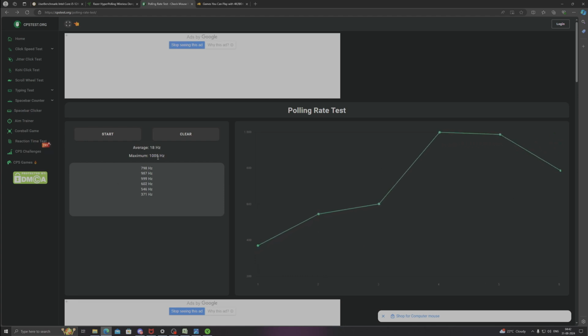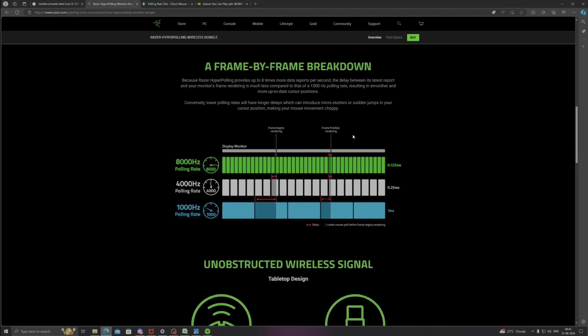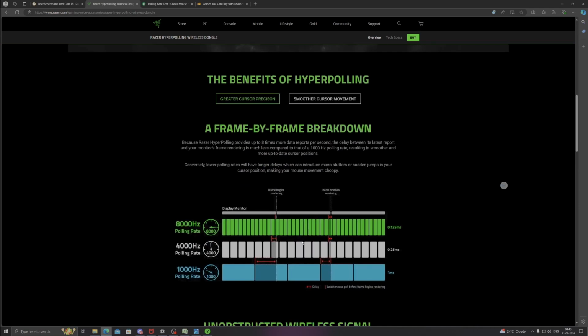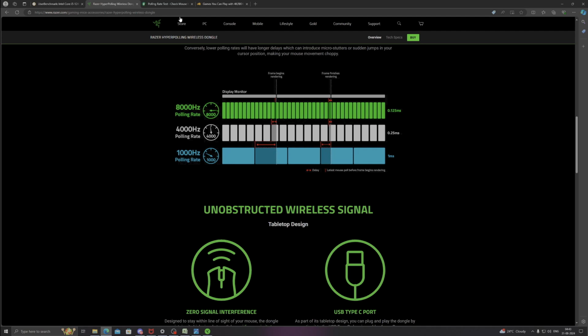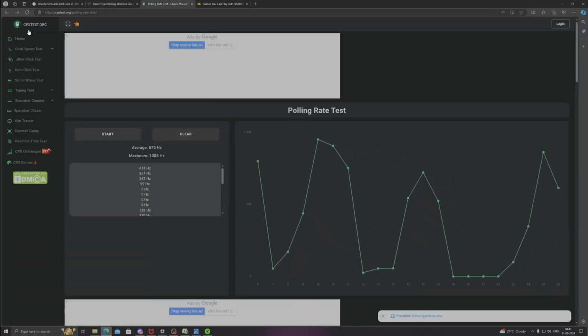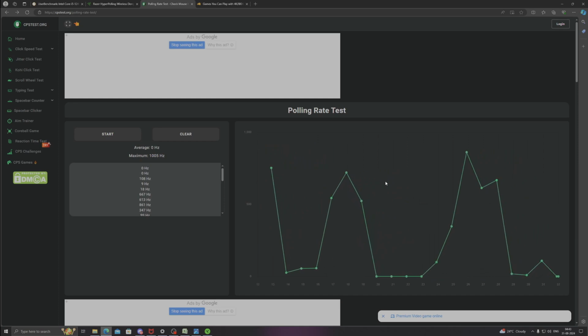Mine is not exceeding 1000 Hz because I have made the setting so that it should not exceed 1000 Hz. To exceed 1000 Hz with my wireless mouse, I would need to use a dongle, which I had shown here. This is costing me around 2500 to 3000 INR. If you're unsure of your mouse polling rate, this website can provide you the information. Even for higher polling rate mice like 2000 Hz, 4000 Hz or 8000 Hz, we can verify if your mouse is actually registering at the specified polling rate on this site.